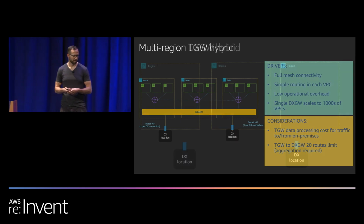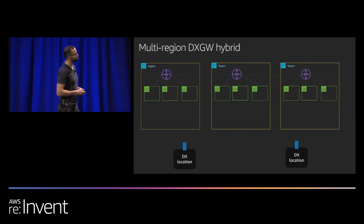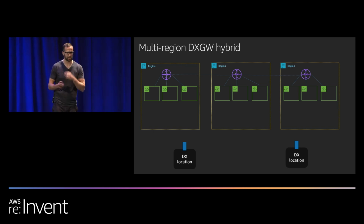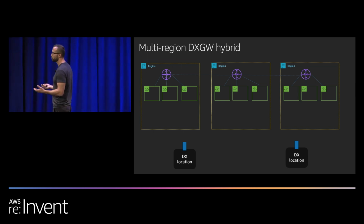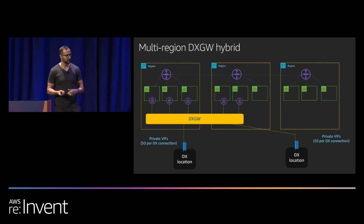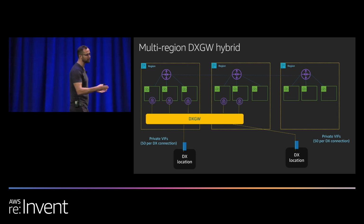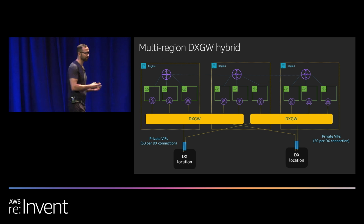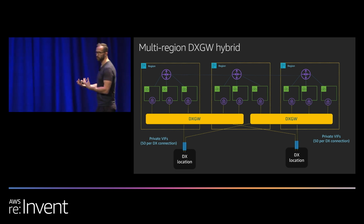All right, let's look at another scenario. Same setup. But in this case, we use the transit gateways just to allow connectivity between the VPCs. So VPCs can talk to each other in the same region. They can talk to each other across regions. How do we connect this back to on-premise? So we can use the private virtual interface and the Direct Connect gateway to, again, connect to up to 10 VPCs. Once we hit the 10 VPCs, we create another private virtual interface. And on a dedicated connection, you can have 50 of them. Create another Direct Connect gateway to connect to the next 10 VPCs.